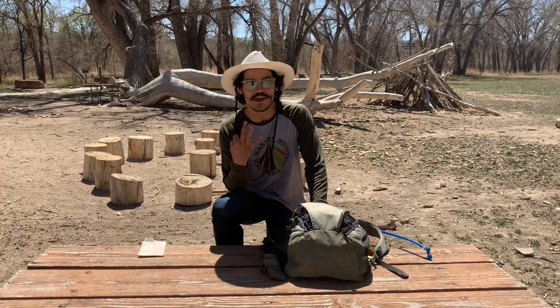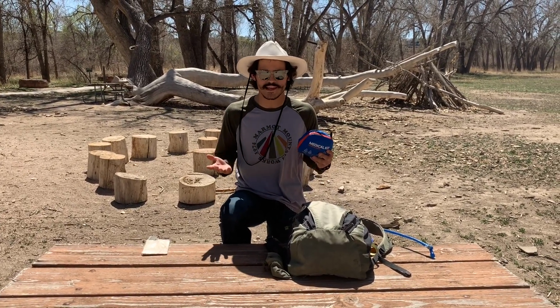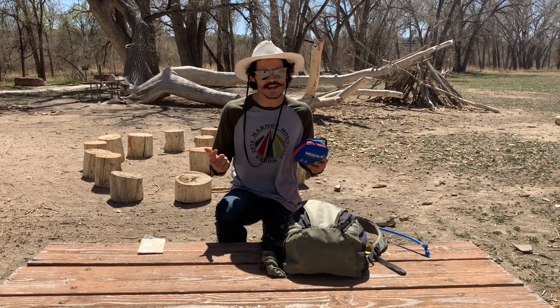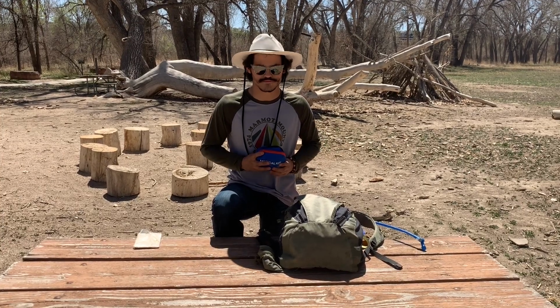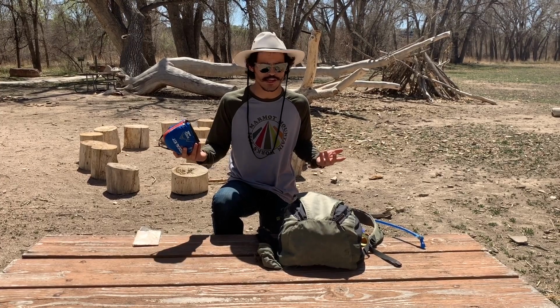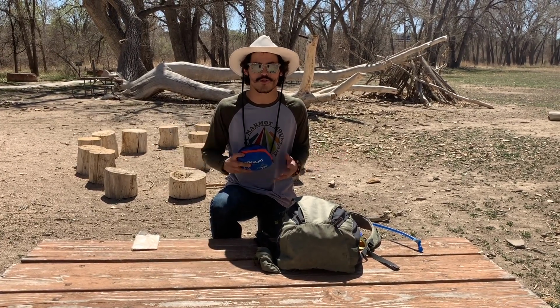Now, rounding up our big three essential items, we're gonna do a first aid kit. Now, this first aid kit doesn't have to be too complicated, but it should have the basics, such as Band-Aids, gauze, alcohol swabs, and anything else you might think comes in handy. Now, mine I made from home, but you can find something like this very cheap at your local Walmart, or you can do the same as me and kind of gather stuff around your house to make your own.